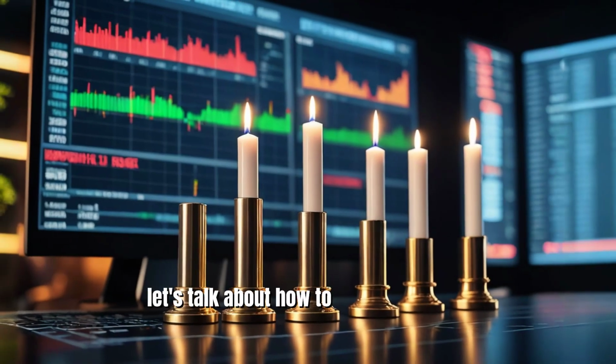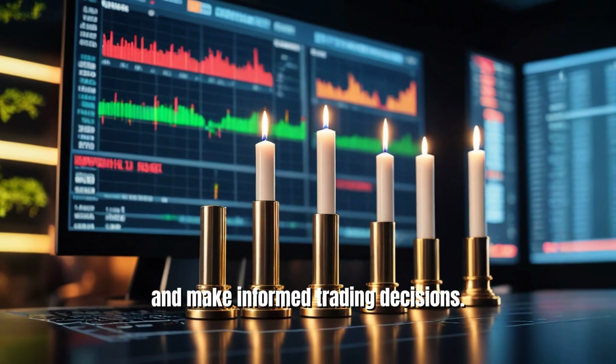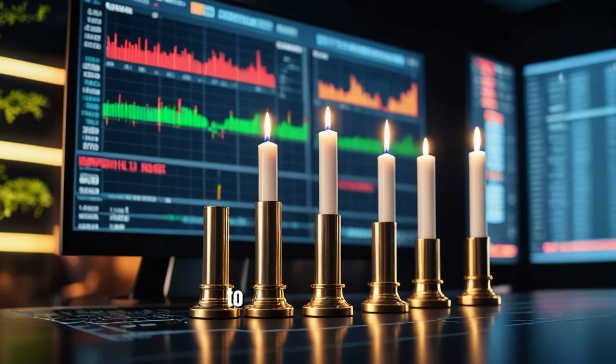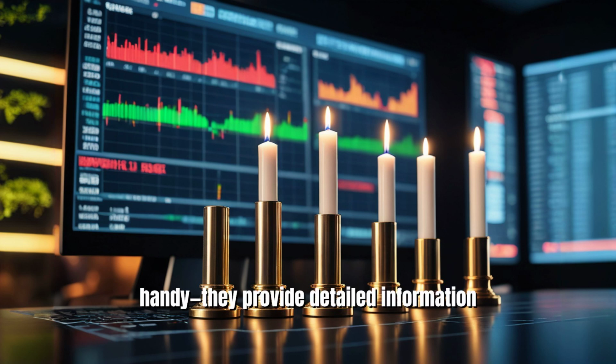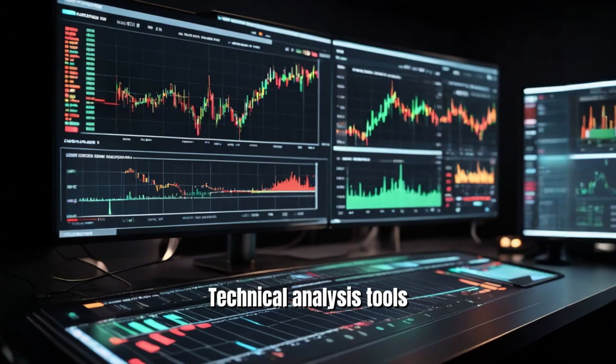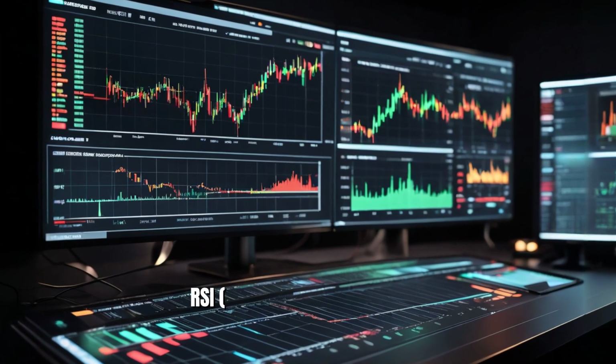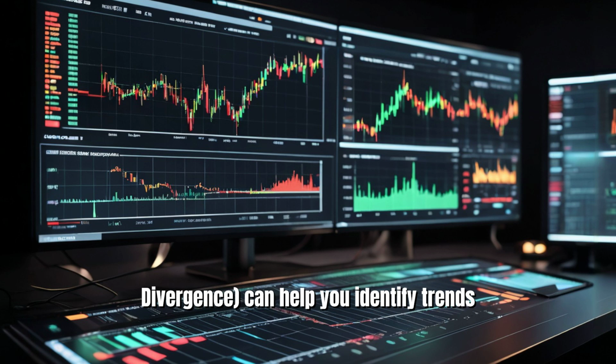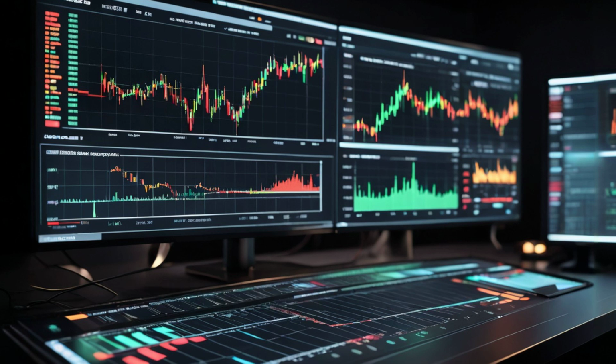Now, let's talk about how to read the market and make informed trading decisions. Understanding market trends is crucial. Look at historical price data to identify patterns. This is where candlestick charts come in handy. They provide detailed information about price movements over specific periods. Technical analysis tools like moving averages, RSI (relative strength index), and MACD (moving average convergence divergence) can help you identify trends and potential entry and exit points. For beginners, start with simple analysis like identifying support and resistance levels.